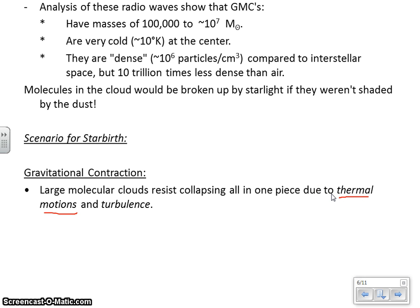Turbulence is similar to wind. There are these random motions, like you have wind on Earth, or like you have convective motions inside a cloud. If you've ever seen a time lapse of a cumulus cloud forming, that's turbulence that you see in the rising and sinking gases, things like that. So there's thermal motions and there's turbulence.